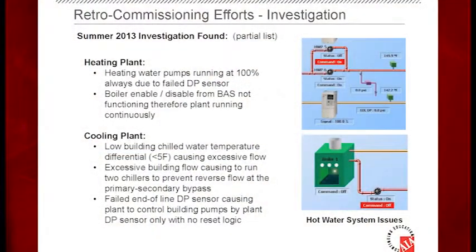Heating plant, hot water pumps were running at 100% because we had a failed DP sensor. And we also had all those heating valves failed open, so that just helped us a lot too. Boiler enable/disable was not functioning, so the boiler plant was running continuously. Cooling plant, you're starting to see the picture, right? And now you see why it was a 2 Energy Star.